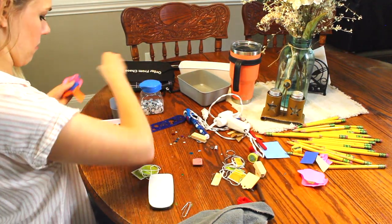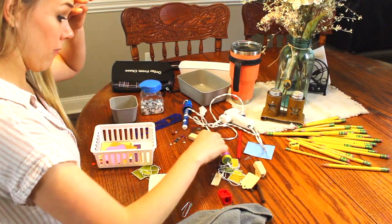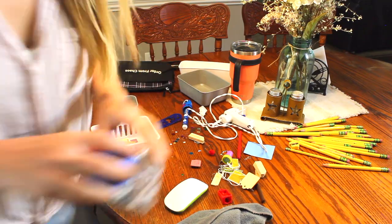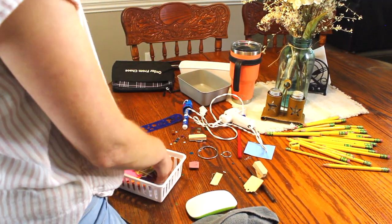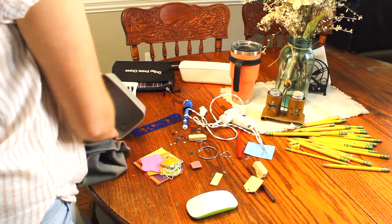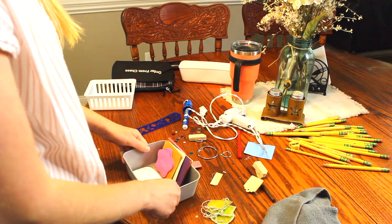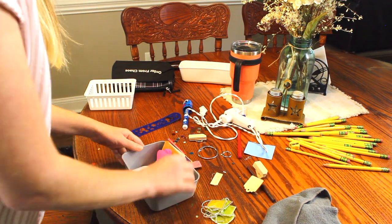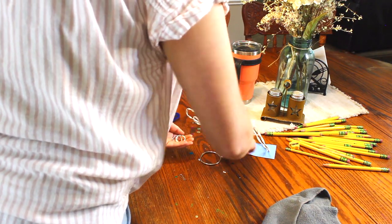So I put the little pom-poms in one of those, and I put sequins in another one. I have a little clear container to put googly eyes in. I have that little white basket that I put little pieces of scrap paper, but if they're all torn up and not in good condition, I threw them away. And then I have another one of those little gray containers where I keep erasers, those big pink erasers.